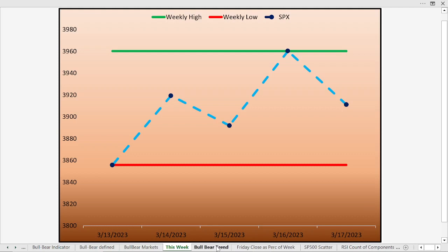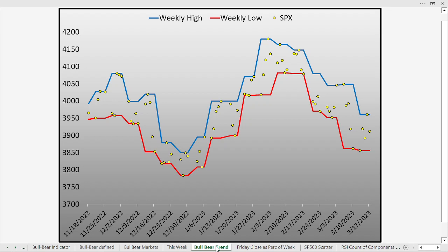It looks like we made a little bit of upward progress, but certainly there has also been quite a bit of selling. Taking a look at the overall trend, the yellow dots represent the closing prices for the S&P 500. The red line represents the weekly lows and the blue the weekly highs. So we've seen a nice steady trend to the downside, almost reaching the swing lows we saw going back to late December, 3850 to the 3800 levels. So maybe this support will act as a future support.